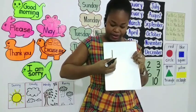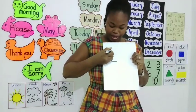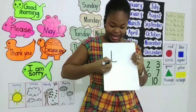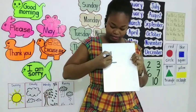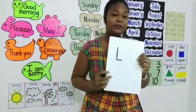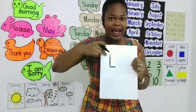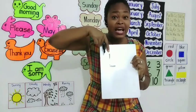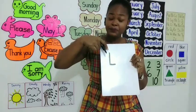Come straight down. Slide to the right. Come straight down. And slide to the right. To make the capital L. Which one of the L is this? Capital L. And how do we write capital L again?